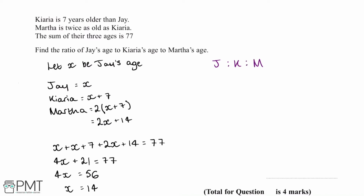Now what we worked out at the start of this question is that Jay's age is equal to x, Kyria's age is equal to x plus 7, and then Martha's age is equal to 2x plus 14. So the final thing we need to do for this question is substitute in the value we found for x, which is 14, into this ratio here.